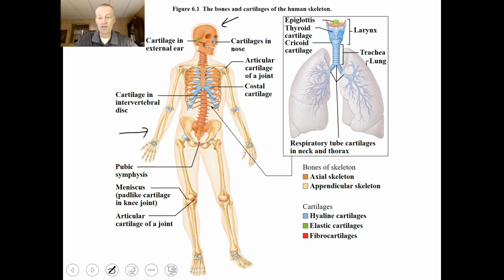If you look at these blue parts, these are where you have hyaline cartilage. So you have hyaline cartilage in between your bones, and in the ribs, making up the part that connects your rib bones to your sternum. And then we have fibrocartilage that is going to be in the symphysis pubis and the intervertebral discs. And we have various elastic cartilages around as well.